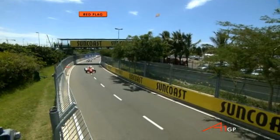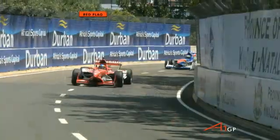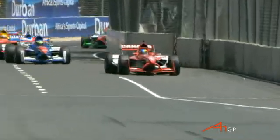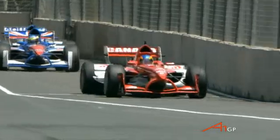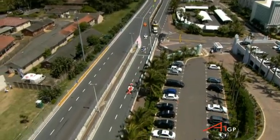Well, that means that Canada has won here in the sprint race, and Rob Wickens takes his own personal first ever win in A1GP. It's the nation's second ever victory, but their first in a sprint race, and how dominant was that performance. Brilliant stuff by him. But what about that accident at the end? Let's hear from Bleekemolen with Simon.